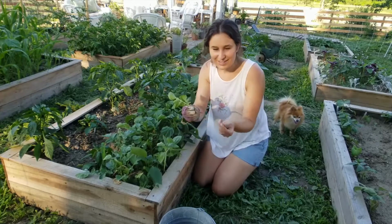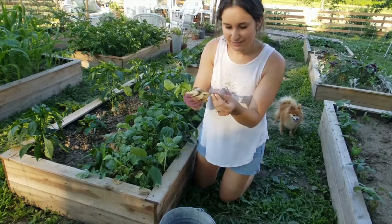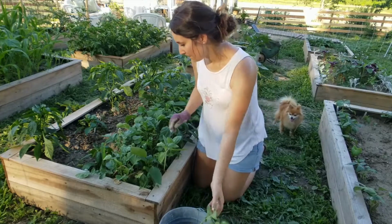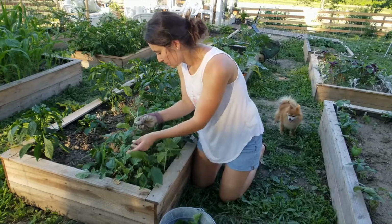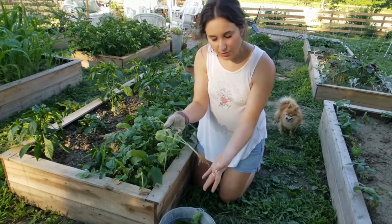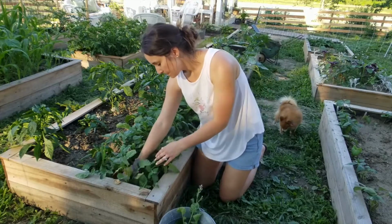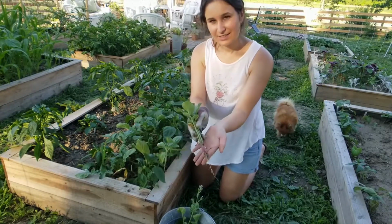So here's our first one. Not doing too good. It's just this teeny tiny root that didn't really grow well. We have another one like that, and this one started to go to seed. I don't know if that's related or not. And another one.